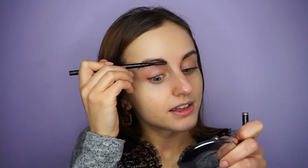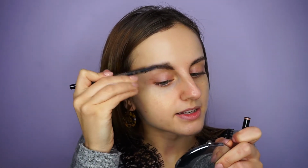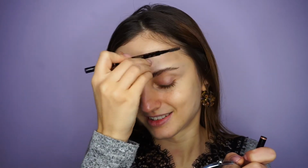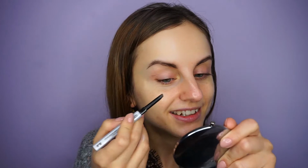usually need some definition, especially in the front of the brow, so first I need a spoolie to brush them up, and this is just Brow Wiz by Anastasia. You can use whatever spoolie. Okay, and by the way, in the Goof Proof pencil I'm in the shade 3.5. I think I could have used a lighter shade, but this one is fine as well.